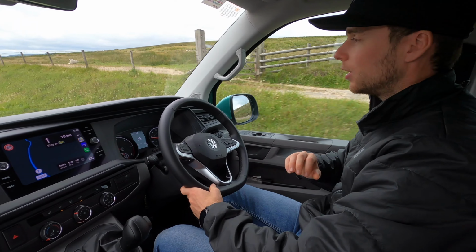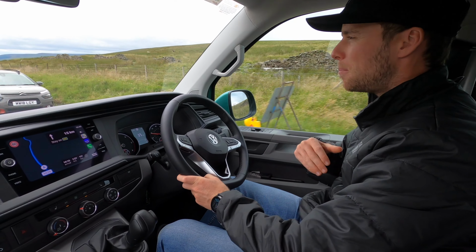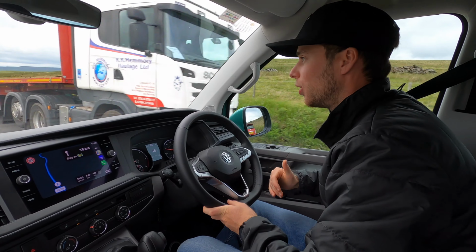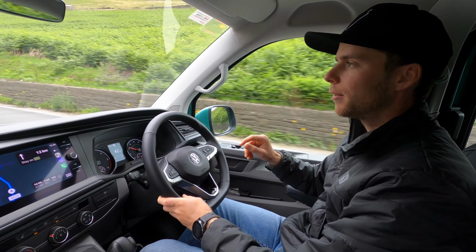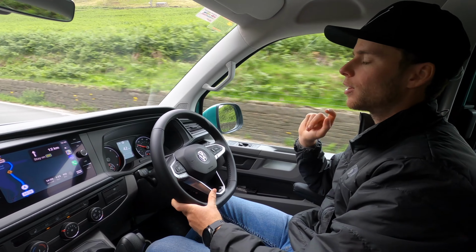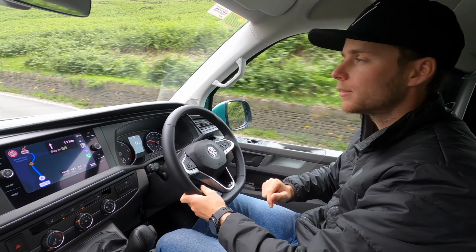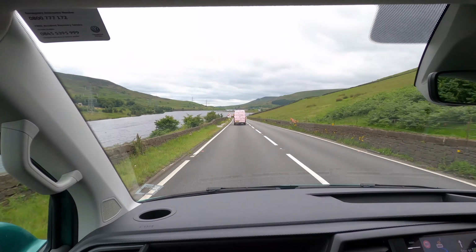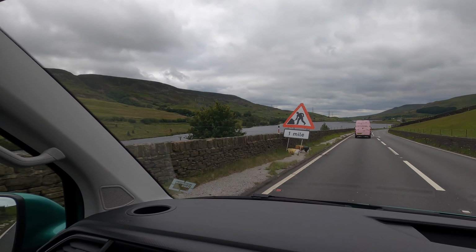And guys, I honestly am speechless with this van. Not only does it look the best van on the road, it definitely feels like the best van on the road as well. I'm super lucky, when I pick my van up and drive it back home, I get to drive over the moors up in the Peak District as you pop out the back of Sheffield, and I get to experience this view in the comfort of this thing.